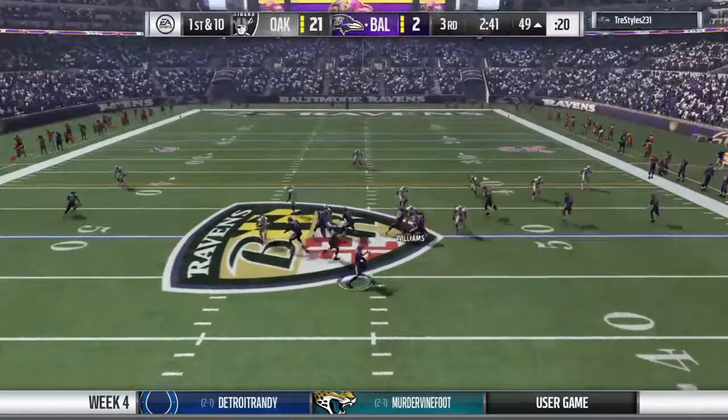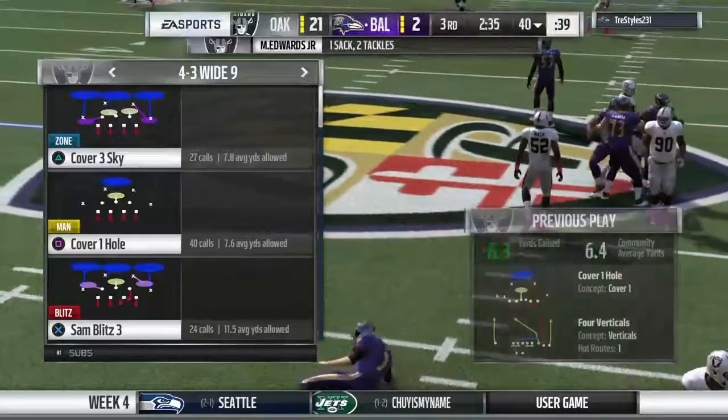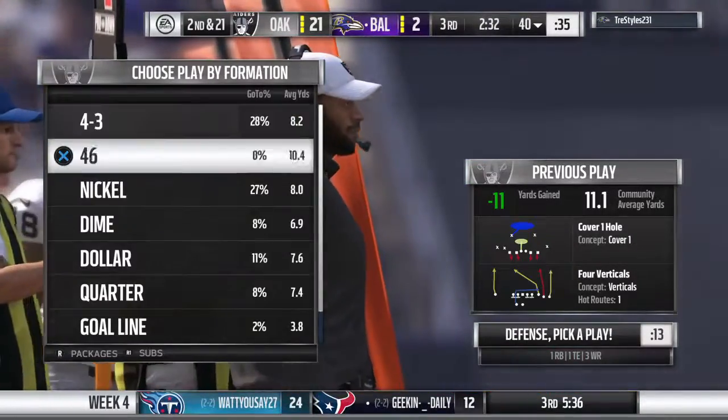And now it looks like they're going to be in the hurry-up. And no escaping this time as he'll go down. They got him for a sack. Mario Edwards in there to bury him for a loss of 11.